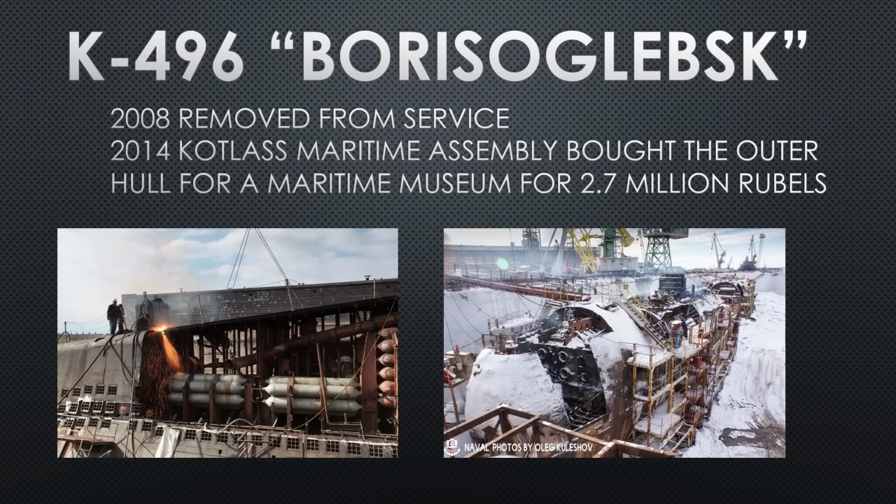So if you're ever near Kotlas, Russia, which is on a river, the same river that goes up to the White Sea, past the shipyard, you may be able to see this. They also have a few other things in Kotlas, like a large locomotive train. They're big on their museums. And here you can see the remains of K496 being ripped apart in the shipyard. A lot of those materials, that's a steel hull, is being recycled. That's why you see large parts of it being cut away the way that they are.